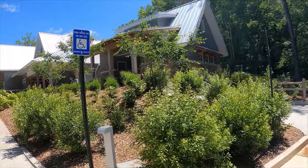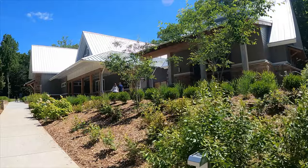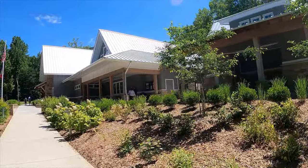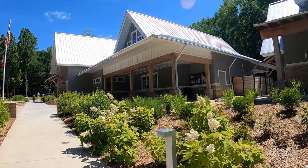All right, welcome to another adventure. We are at Amicalola State Park. This is the visitor center. We're about to go see the falls and check out what this place has to offer. We won't be here a long time, but we're going to make the most of it.